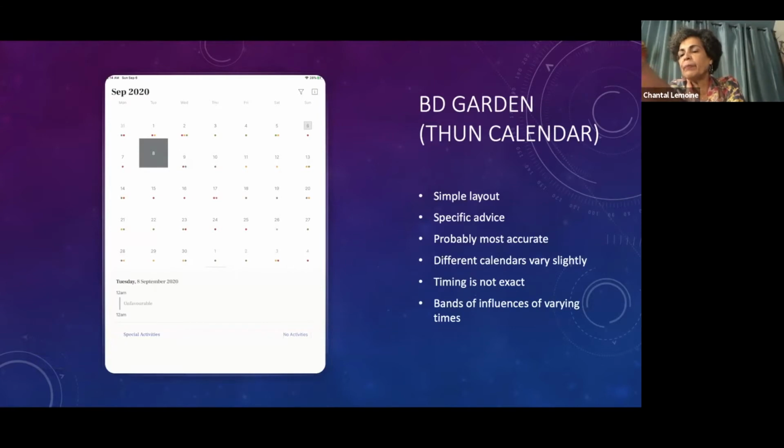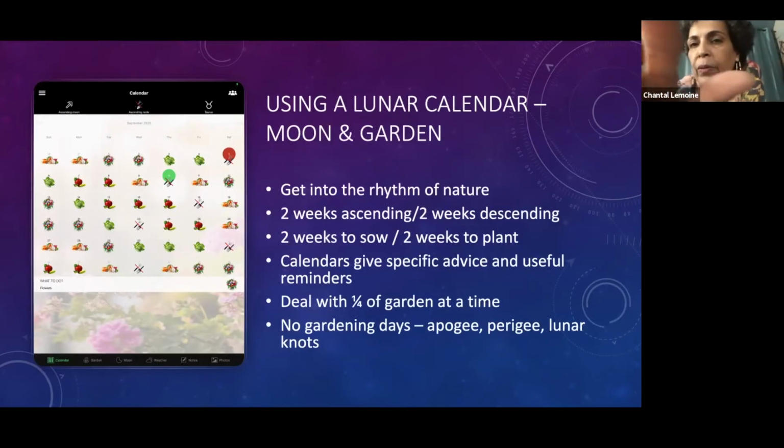This is just the BD garden, which is really, I think, the most precise calendar, but I don't happen to like the interface. I like the other one better. Not everything is on one page, whereas everything is on the other calendar. Can we go back one slide so I can show you that it shows you whether the moon is ascending? The arrow on top will show you whether the moon is ascending or descending. And then it will also show you the constellation that the moon is in front of. So everything is right there. I find that to be a really easy interface.